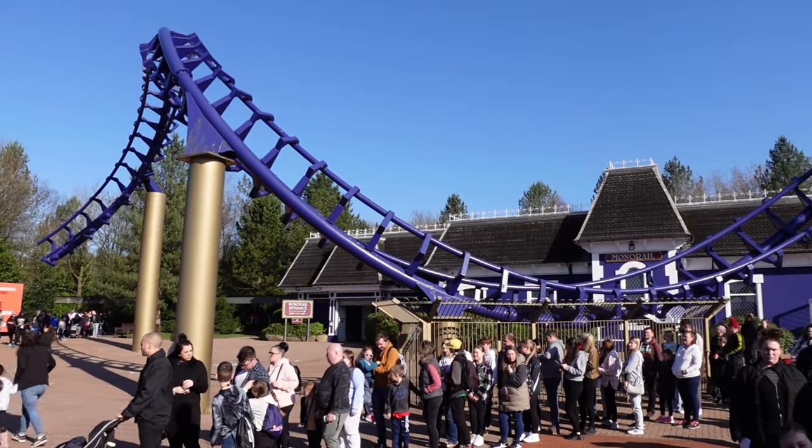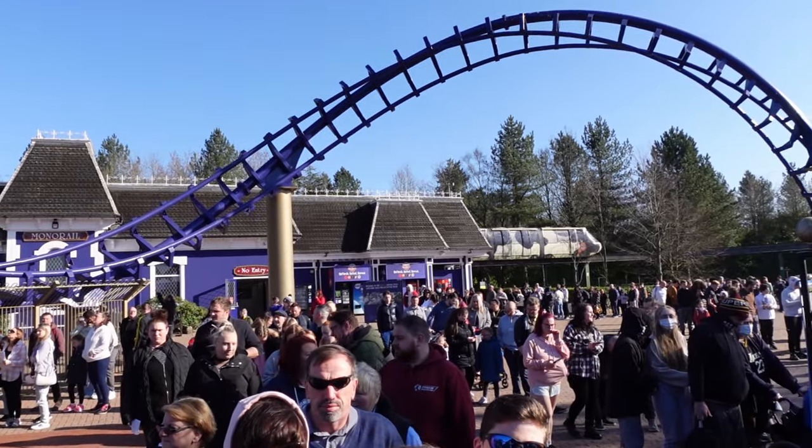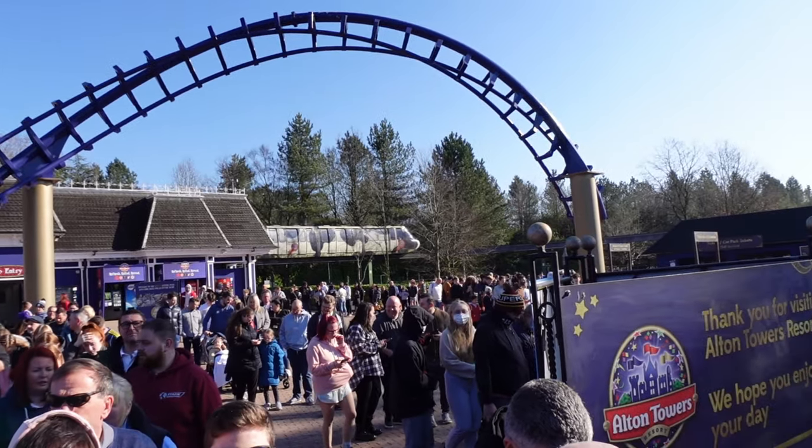So today we've come out to Alton Towers. It's March the 19th today, Saturday. It's the first day of the season of Alton Towers opening. Yeah, it's very busy. We're in early. The park doesn't open until 10, but you can come in, I think it's from 9. So it's like half past 9 at the moment.